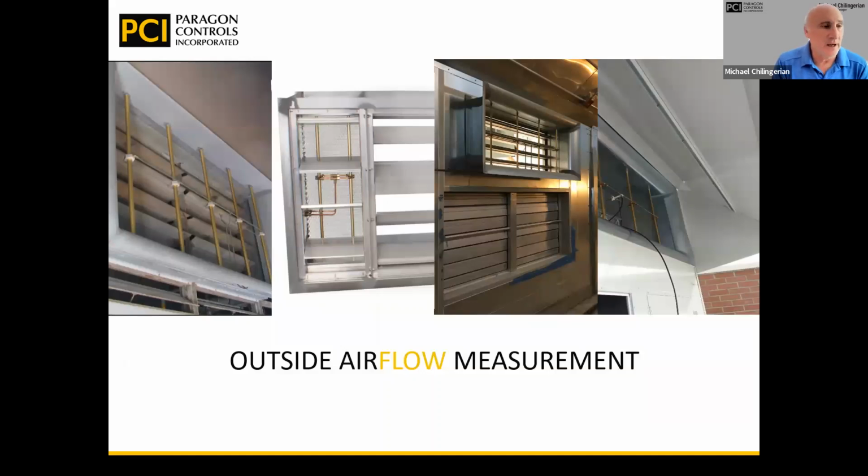Outside airflow measurement. Paragon provides many solutions for outside airflow measurement, whether it's a retrofit or a new air handler. We have all kinds of methods for doing it, and I'll share some pictures.